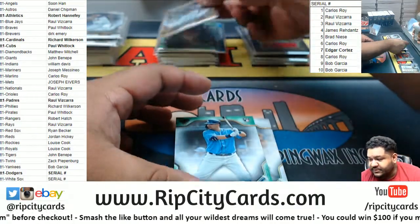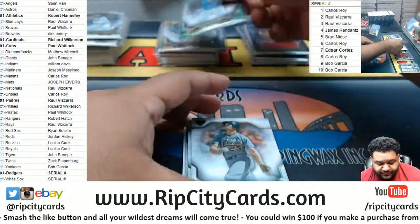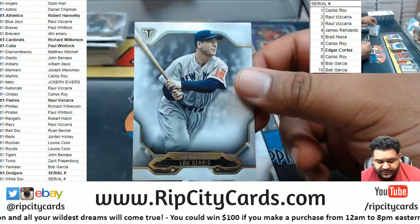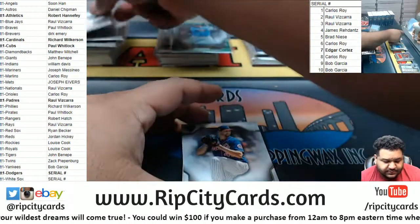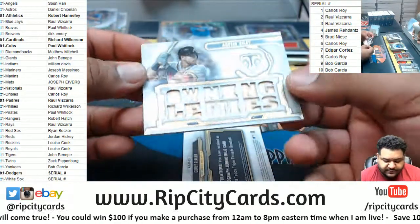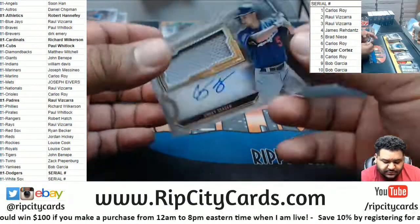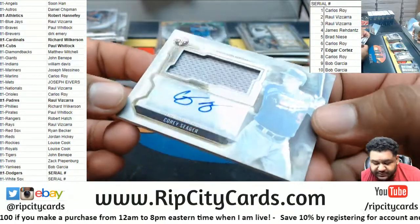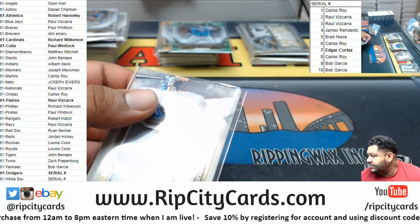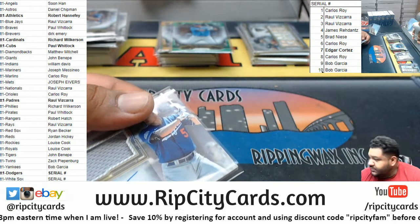Yordan /99 rookie Astros. Tsutsugo Rays /275. McGuire A's. Gehrig Yankees. DeGrom for the Mets. We have Austin Riley /36 Braves Relic. Another Dodger going to the zero spot. 40 of 99 Corey Seager patch auto. The zero spot, well, in this case, it'll be the 10 spot, which is Bob.